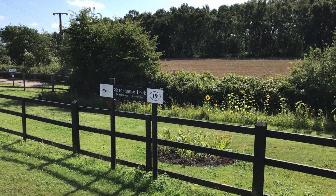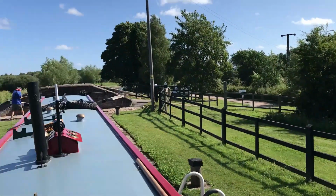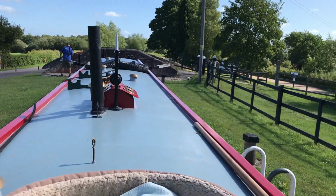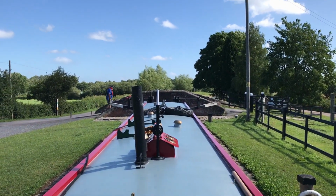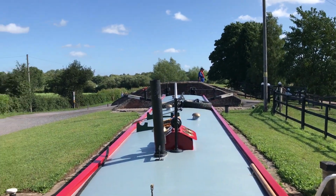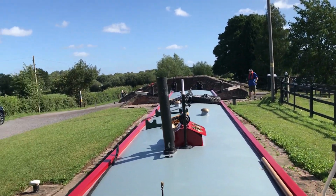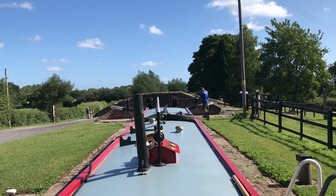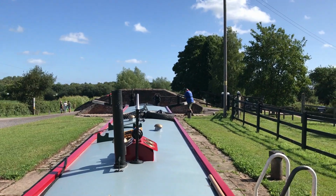Okay, wind noise might be a bit of a problem here at the moment. Shade House Lock, middle lock of the flight. Not really a flight, 23 locks. So we're going down. Got another lock angel on this one. Lovely chaps just told me to stay on the boat, so that's good. Makes life a lot easier when you're single crewed. So just trying to jiggle it in the lock so I don't get too close to the back or too close to the front. Anyway, Bradley Junction, here we come.